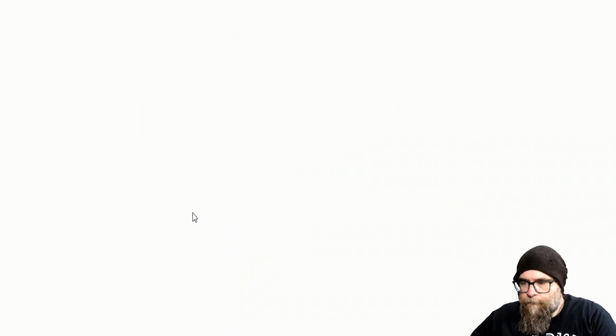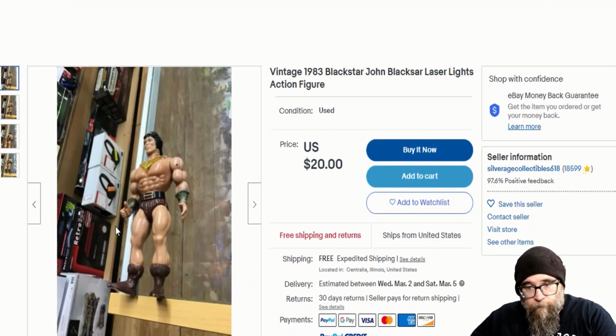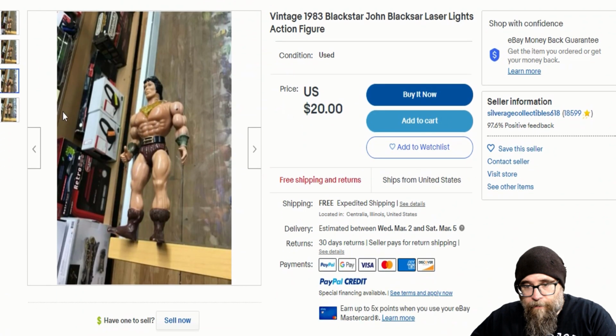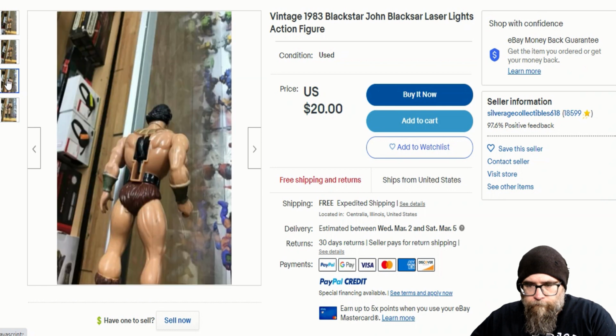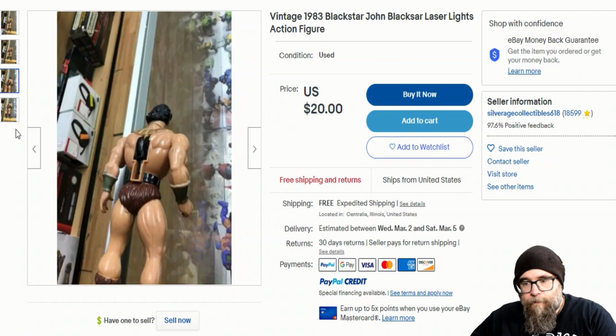$20, laser light action, Black Star, missing his sword and stuff. I don't think this is a laser light one. We won't know until we see the back of the figure. Here's a picture. I thought it was the back. What are you doing to me here? Come on, eBay. Yeah. Oh, it is laser light. $20 but missing his gear.